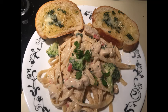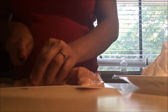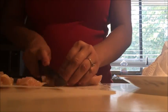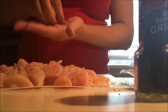Okay, so for dinner I just had some pasta with some bread. So I did some fettuccine chicken alfredo, I guess you could call it. So I diced up some chicken breast. Sorry, my knife was not cutting that well, so I just diced it up. And I believe I just used one chicken breast. And then I seasoned it with some salt and pepper.